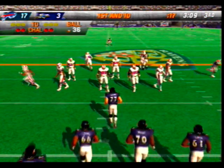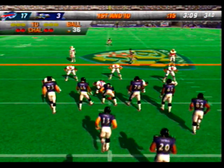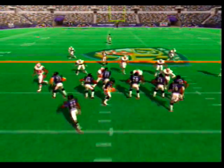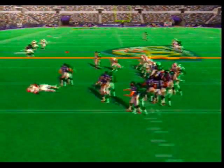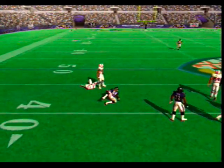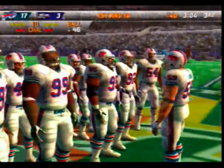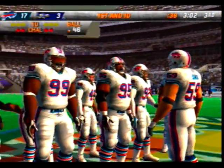So they have first and 10 here. The Bills line up in a 4-3. With the pass. He makes the grab. First down. He's able to hang on to that ball. Yeah, great job of holding on to it. That one had steam coming off it.